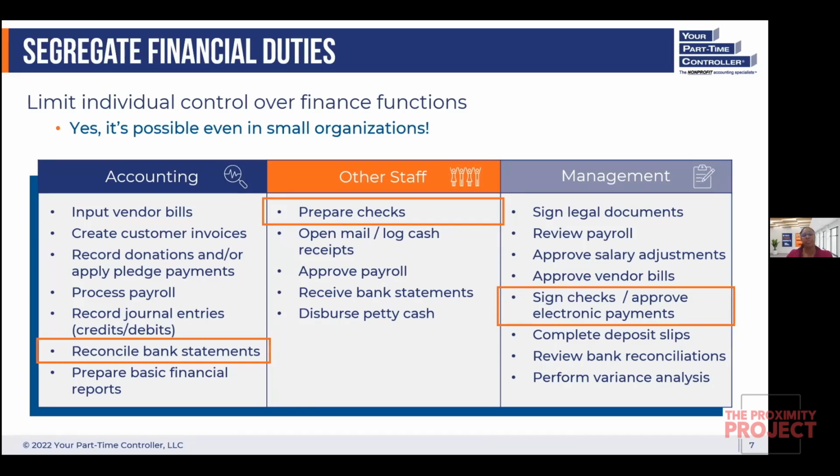To the extent that you can have a separate independent party doing those bank reconciliations outside of that accounting process, that would be really helpful for the organization. A lot of times you can't do that. So what you might do is, even if the person who is preparing the checks is preparing that bank reconciliation, you want somebody above that person, the executive director or treasurer on your board, to review those bank reconciliations.